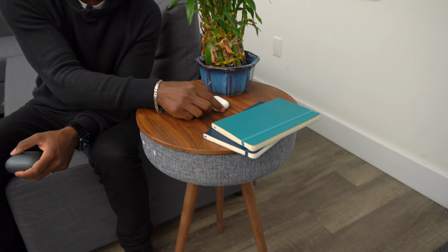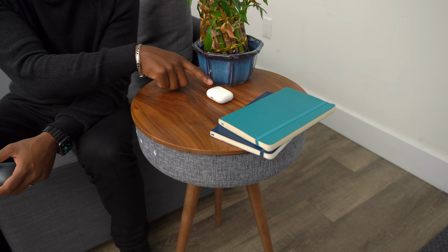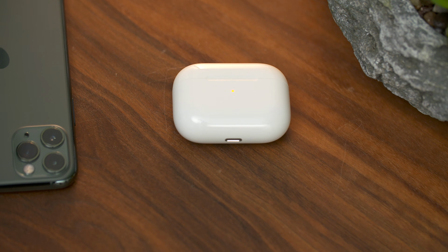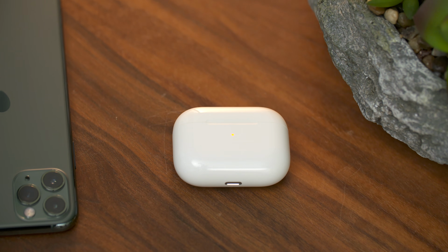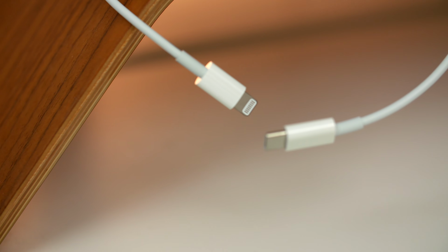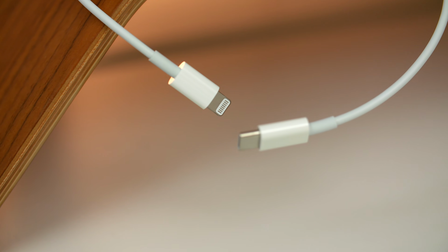But one thing that the AirPods Pro does have under its belt is the fact that it has wireless charging. So I've got a wireless charging desk right here, and you guys can see the AirPods Pro are charging over here, and that is a feature you're not going to get with these guys. But they both do use lightning cables to charge. Surprisingly, this comes with a USB-C to lightning cable, but not that iPhone 11 though.